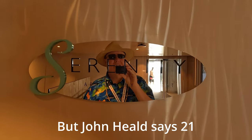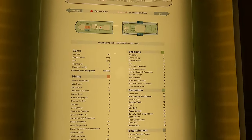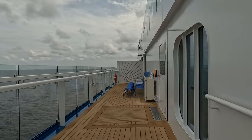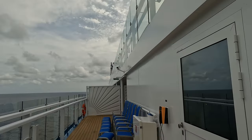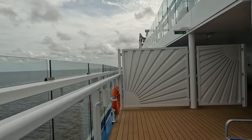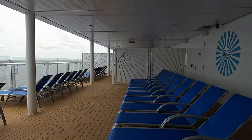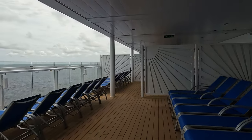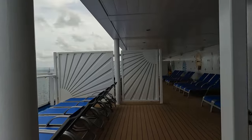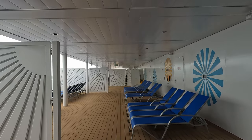Okay, the staff says it's 18. Now we're moving back on deck 17 aft, right under deck 18. Oh, I bet that's what it is. There was just a guy complaining about that on the Facebook group. He was never going to cruise Carnival again because they were relegated to this section for smoking. But yeah, this is rough, huh? Yeah, that's the smoking section, y'all.